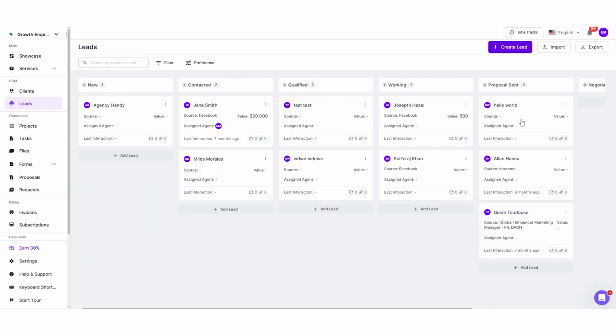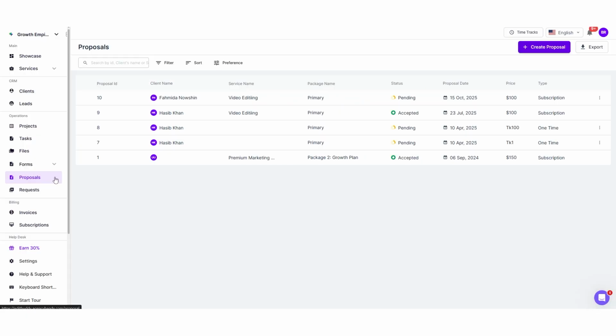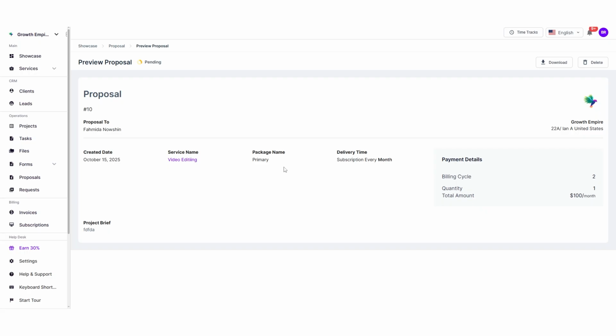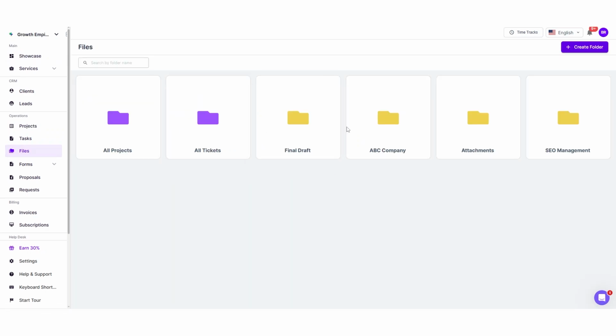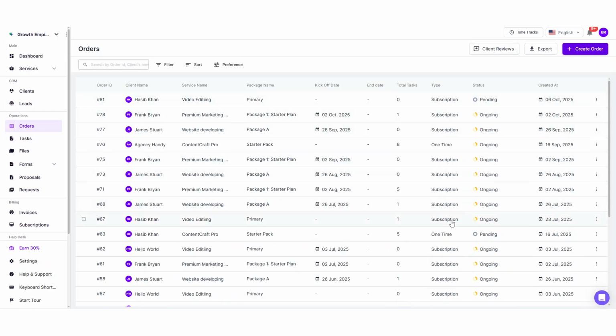Capture leads through public forms on your site. Manage them visually in your pipeline. Send proposals, get approvals, and convert deals instantly. Track projects with Kanban boards and assign tasks easily. Give clients a portal where they can upload files, view progress, and make payments. Handle invoices, subscriptions, and recurring payments automatically.